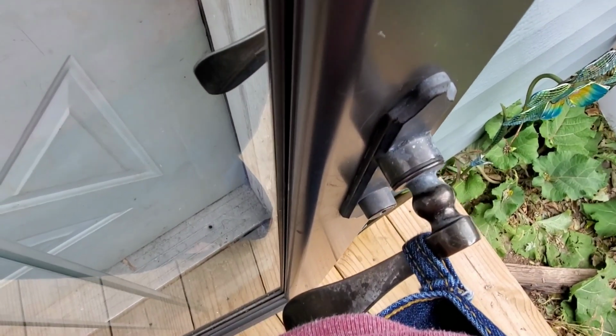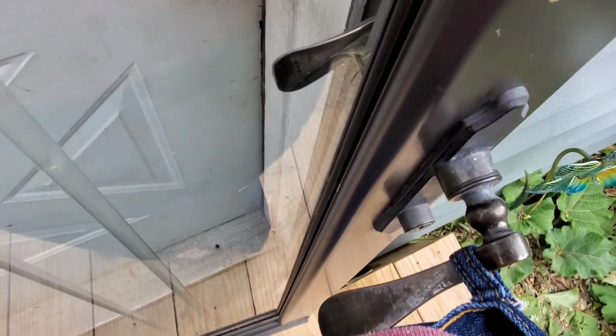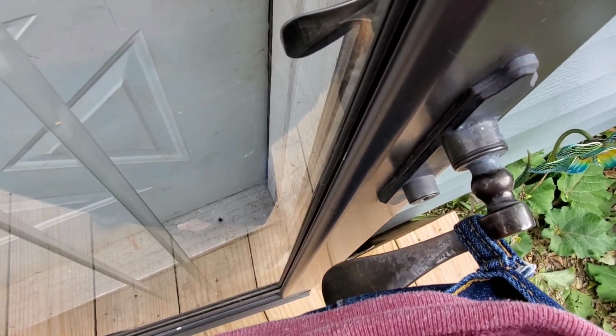Yeah, you'd be surprised how often this happens. I'm just at the wrong height for that.